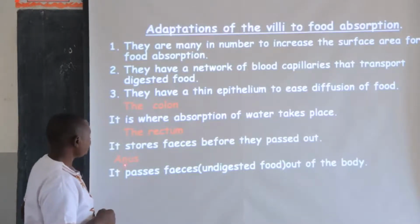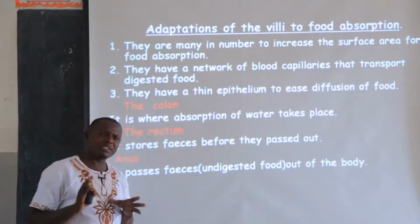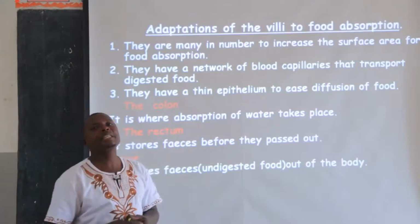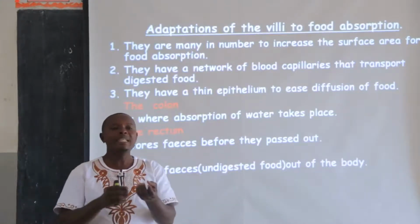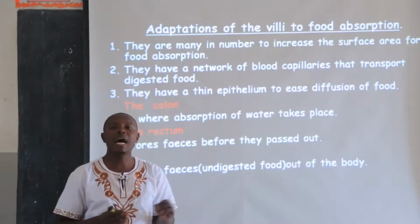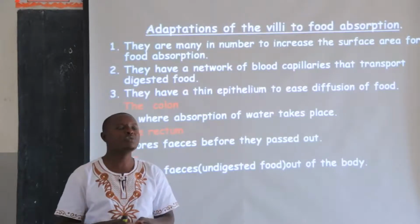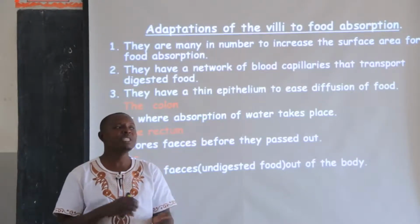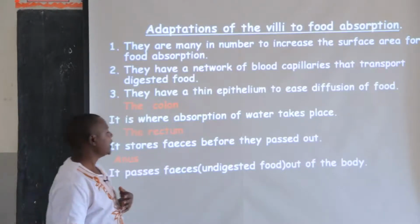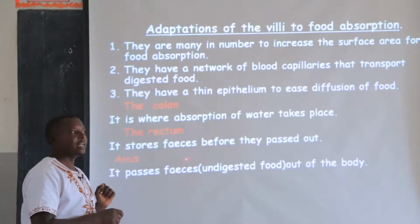And finally, but before we go to the final part, there's a part that we call the appendix. What does it do? The appendix is where some hard solid particles are stored. Like when you swallow food with stones, wood substances, grass and whatever. So what happens to that food? Those things are stored in the appendix.